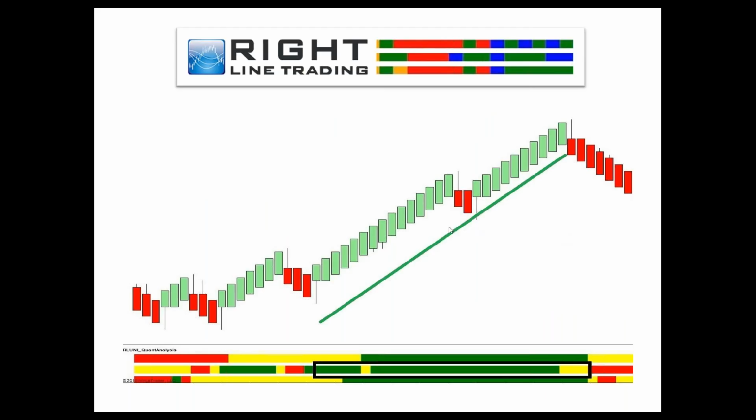Now here's an entry, and you can see that middle line is green. Now we also have the upper line and the lower line, and we call this the major, the intermediate, and the minor. Why, I don't know. We call them lines 1, 2, and 3. It doesn't matter. But it's that middle line that's the most important line, and we want it to be green on the entry. And again, it prevents us from taking these false counter trend trades.